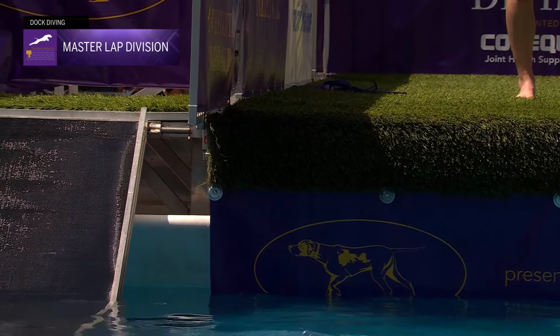Going up on the dock, we have Kona. She is nicknamed the Flying Squirrel. Kona came from Rhode Island and her favorite thing is sticks. Kona would like a practice jump.